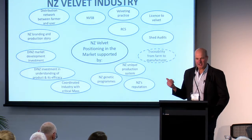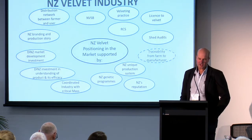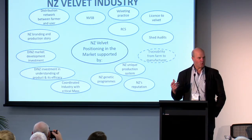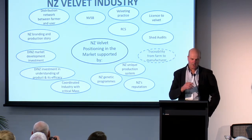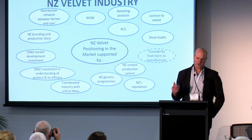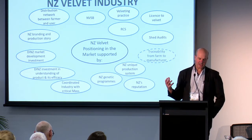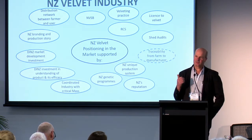We've got a well-coordinated industry, all these people in the room and further around New Zealand. We've developed the New Zealand Deer Velvet brand, and there's a great story that's been produced associated with that. Great distribution network. And then we've got an awesome way of harvesting and looking after the product that's independently verified, etc. So all these things together are the things that make New Zealand Deer Velvet stand out from the other sources of deer velvet.